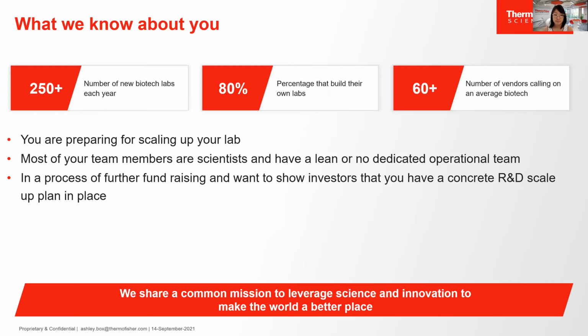So that was a brief introduction to the company, but moving on to your involvement today, based on our previous discussions with One Nucleus and what we've heard and learned today about the Virtual Innovation Centre, we believe most of you can be described as falling into one of the following areas. So you're either preparing for scaling up your lab now or in the near future. Most of your team members are scientists and have a lean or no dedicated operational team. You may be in a process of further fundraising and want to assure investors that you have a concrete R&D scale-up plan in place.